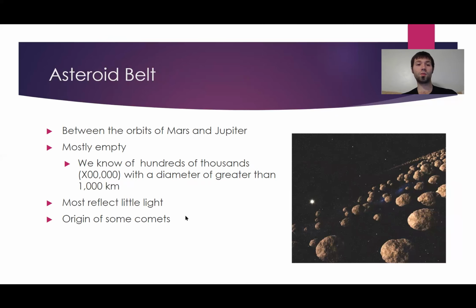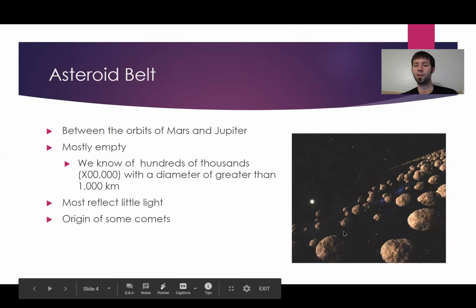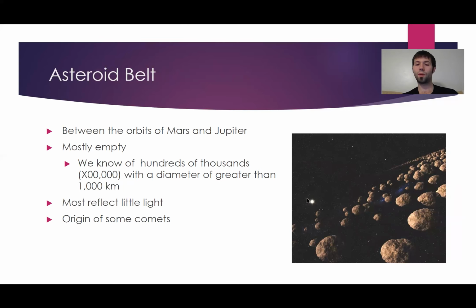Next zone is the asteroid belt. So this is between the orbits of Mars and Jupiter. Mars is the last planet of the inner planets. Jupiter is the first planet of the outer planets. And if you look at this picture right here, if you learned about or studied or read about the asteroid field, you might have seen a picture like this. All these asteroids in one nice big ring going around the sun.